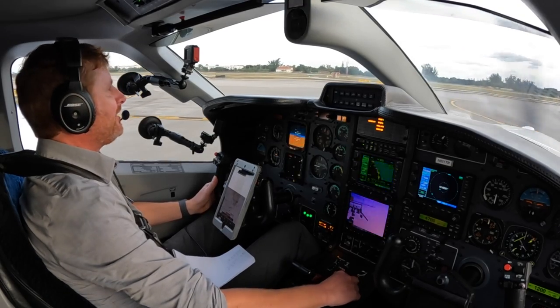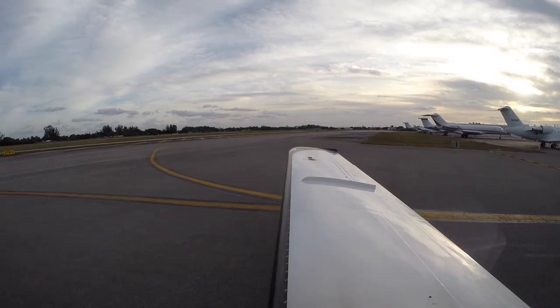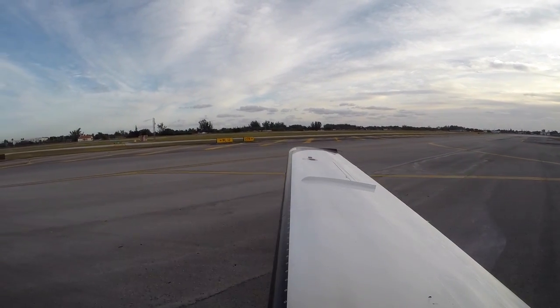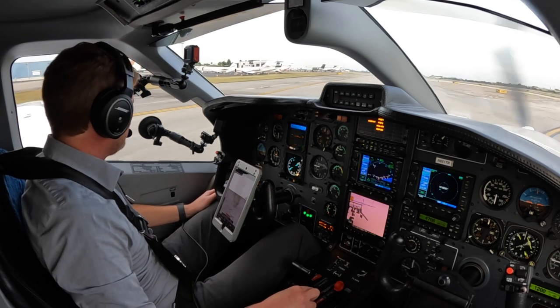Yeah, very exciting today to have you guys on board with me in the TBM 850. Beautiful day to fly. It's just after 7 a.m. here in South Florida. I was able to watch a nice sunrise as I was pre-flighting the airplane.